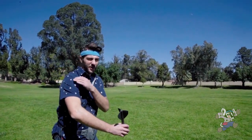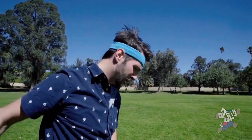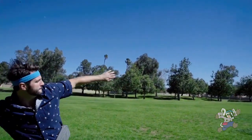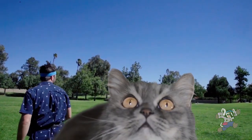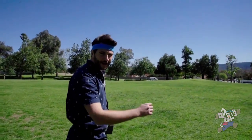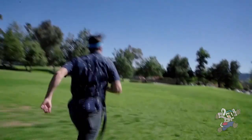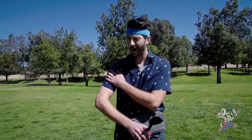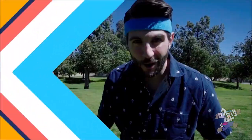I gotta warm up the old shoulder. That one went like a million feet, something like that. Let's go get it. Perfectly intact, probably because of my solid throwing arm. Let's throw it one more time, see how high we can throw it. Hear it howl. Ready? Here we go.